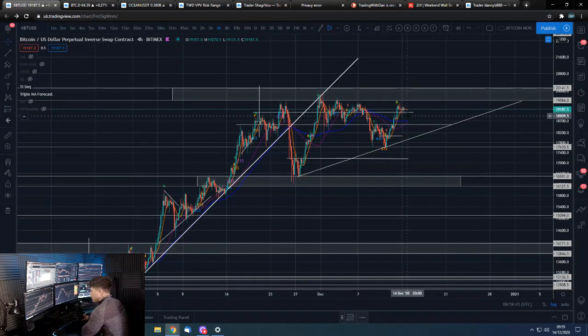What would I like to see chart pattern wise? Just pure aesthetics, it would be a back test of the mid 18,000s, and then a rally back off there. Then I think that really could give us the move up, even if we trade sideways for a bit towards the end of this ascending triangle. And then if we fail, realistically we are targeting this midpoint again, the mid 17,000s, potentially to get picked up again, or front-run and picked up, or the 16,500. But yeah, things looking good.